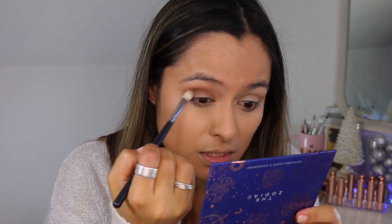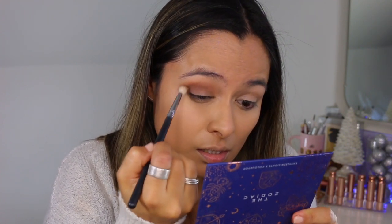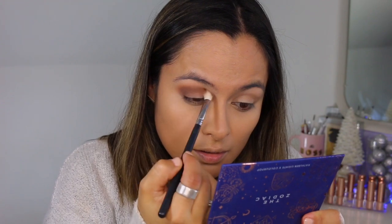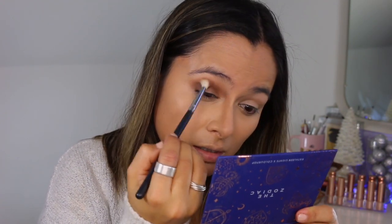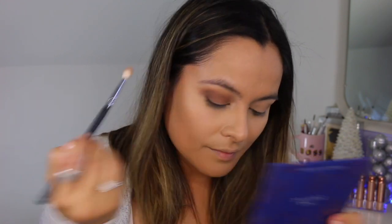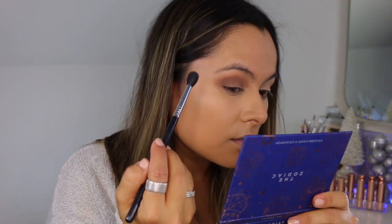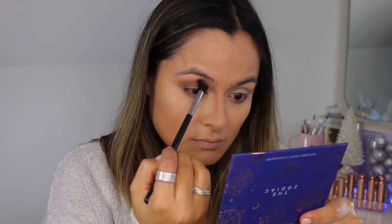Ooh, this shade is... And I'm gonna bring whatever is left on the brush into the inner, close to the inner corner, but not all the way. I'm gonna take our tapered blending brush here, and I'm just gonna blend everything that is on the eye without picking any additional product. I'm gonna take more of the shade, what is this? Earth?